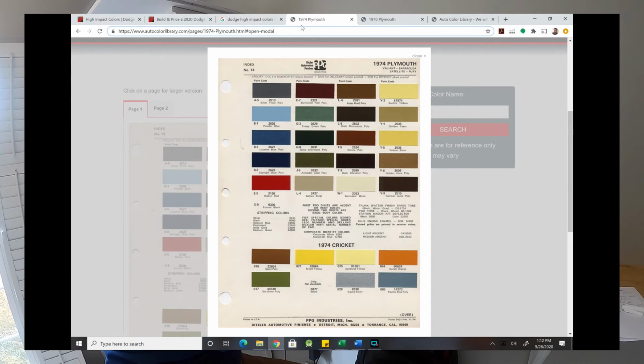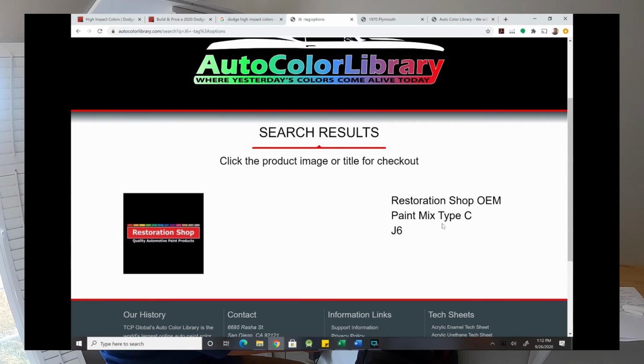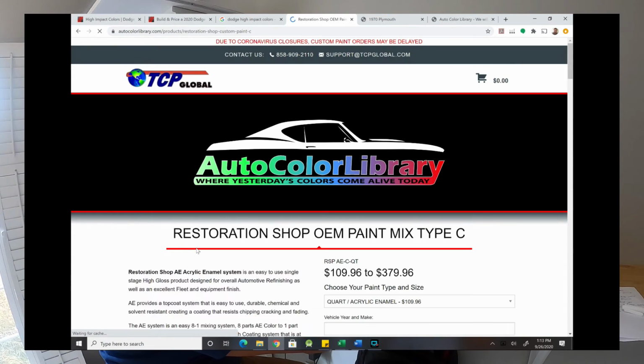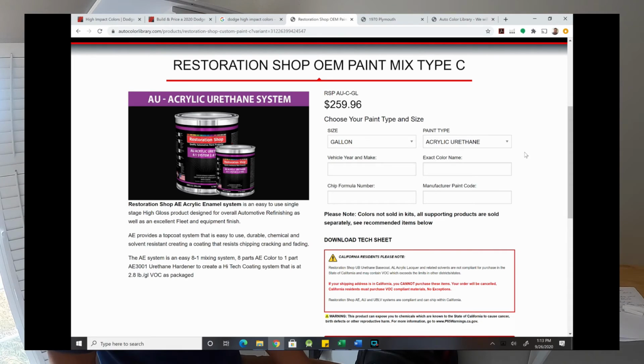Let's just pretend that I wanted to go with the avocado gold again, to do some touch-ups, whatever. I just go up here, type in my J6, and that's going to give me paint J6. Clicking on here, come on, let's go. All right, so here you are. You can select the type of paint here, gallon, quart. I went with the acrylic urethane, and so far so good. I'm still working on it, but so far so good. Not the cheapest paint, but I wanted to make sure that I had exactly what I wanted.